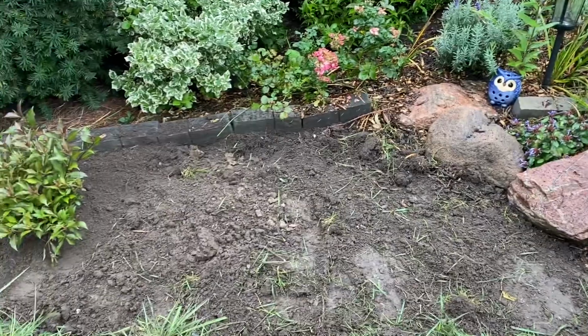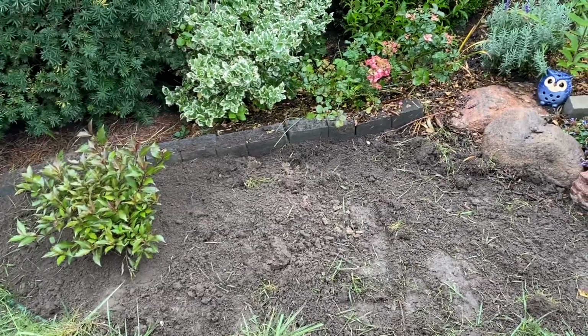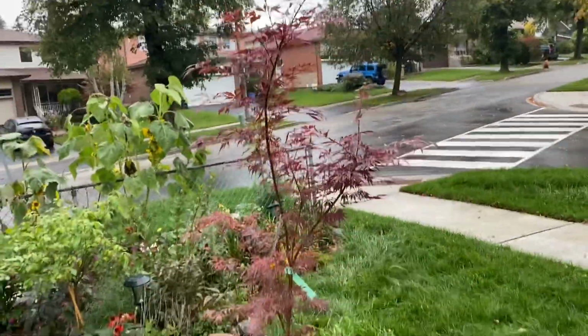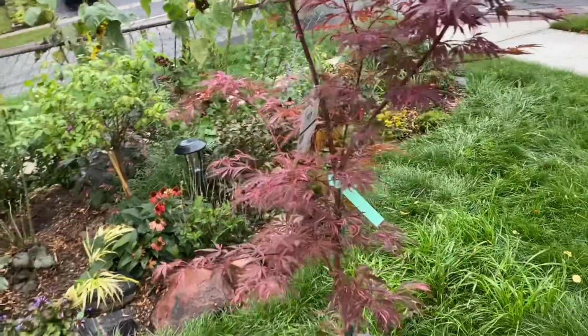I'll share with you as I progress on this bed and how this look is going to start to take shape and how it's going to look. I'm really excited about this Japanese maple. It looks really pretty. It's already 6 feet tall, so it's got a good height to it already. So I'm very excited to add this in my bed today.